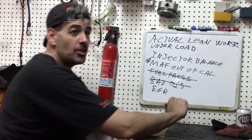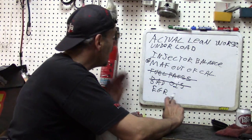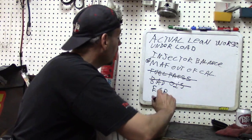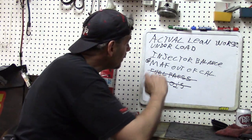Another problem could be EGR. This especially would explain at an idle condition, us having a really bad idle, but then it smooths out under load, that's for sure. Less likely, and we didn't check that, so actually this is a good reason why we do this dry erase board of knowledge. That we need to check on.